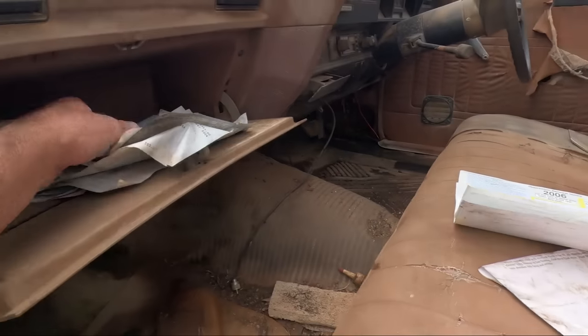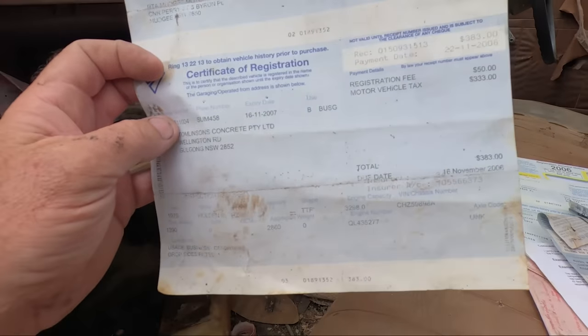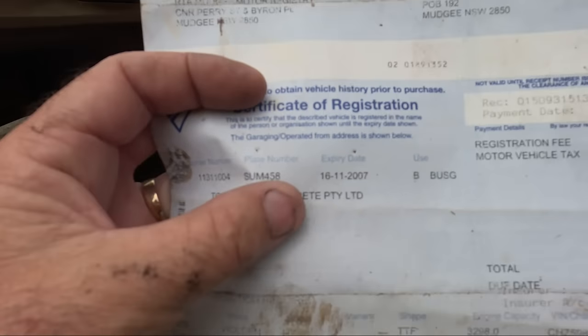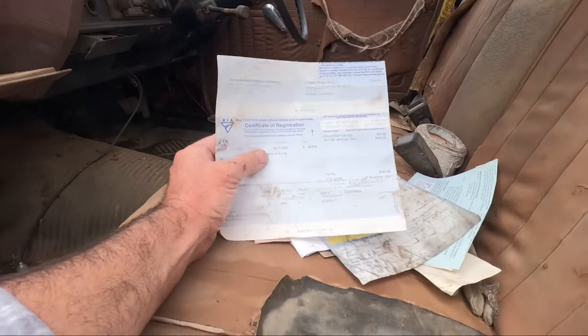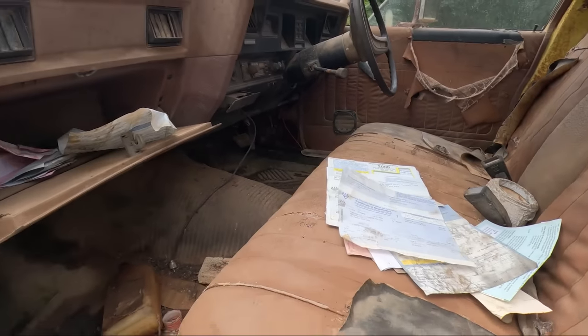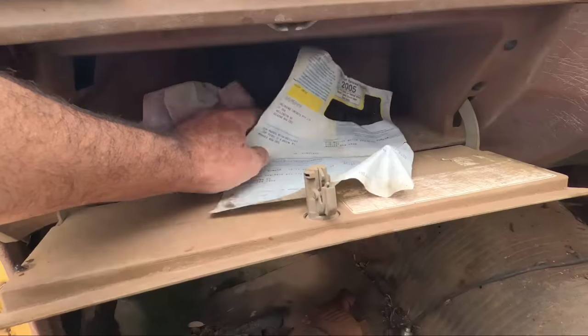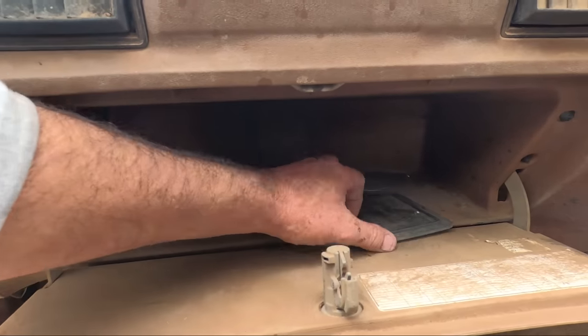I wonder if that was its last good job. I'll look up the rego plate and see when it was last registered. And I did actually look that up on the Service New South Wales website. Sure enough, that rego plate was last registered November 2007.